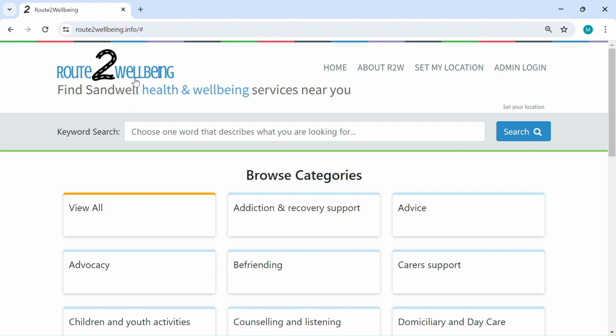Now, before we go searching for something else, let's take a look at a clever way that Route2Wellbeing can help you find what you're looking for more quickly. In our first search for training and employment support, we discovered 70 different services, which can be a lot to sift through to find what you want, and particularly if you want to locate some help that's not too far from home. So, to avoid you having to spend all this extra time searching, you can tell the Route2Wellbeing site exactly where in Sandwell you are, so that it can tailor its search around you.